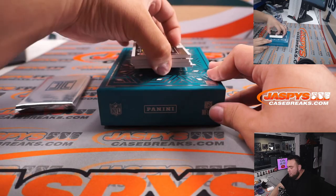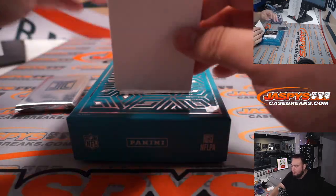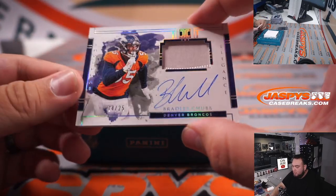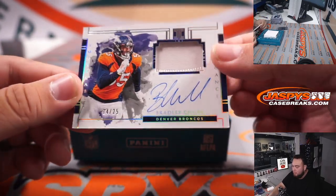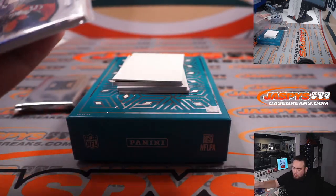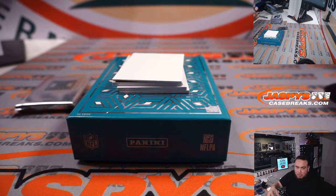Down there. Let's scoot this up just a little bit. Bradley Chubb, 14 out of 25. A little two color there. Got a little orange right at the bottom. That is going to go to the Denver Broncos and Matt Arnold.